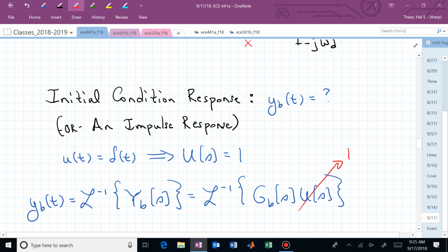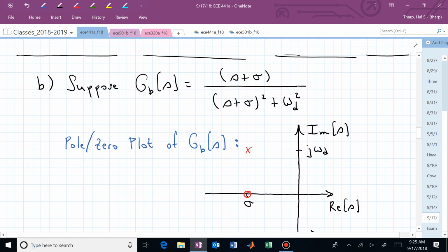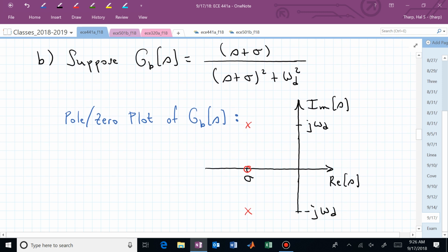We already know that if it's an impulse, the Laplace transform of an impulse is 1. Now we want to know what happens when I inverse Laplace transform G sub b of s. What results? And now if you didn't know and you had your table of transforms, you would pull that out, wouldn't you? But what do you know the denominator is giving you?